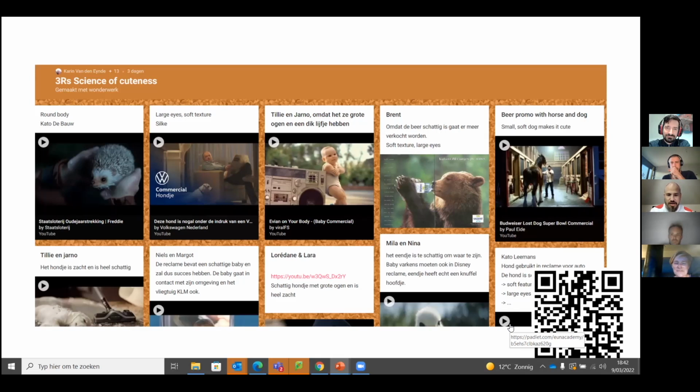You see some advertisements your colleagues from the other group found. Okay, it's in Dutch, but it doesn't matter. They found all these cute animals drinking water, or a horse and a dog used in a beer commercial. So then you can see the Kindchen principle is used in commercials. Also, the horse or the dog doesn't have anything to do with beer, of course.